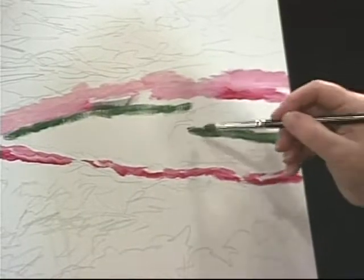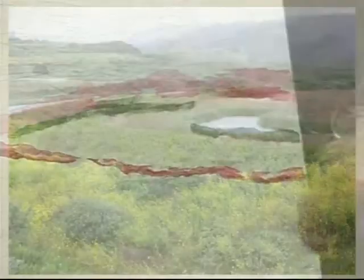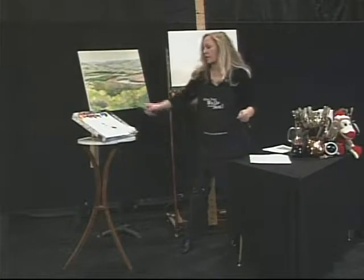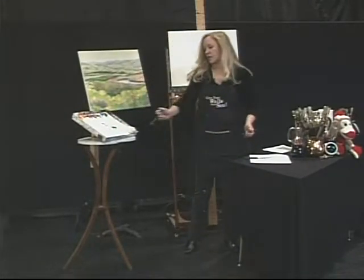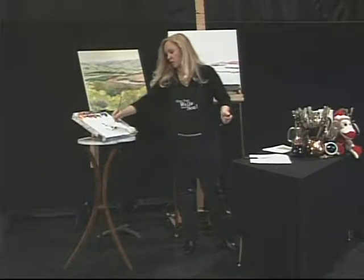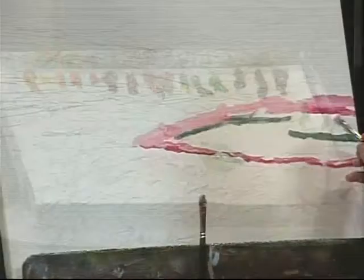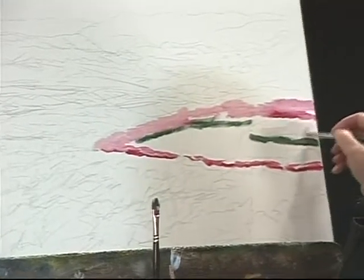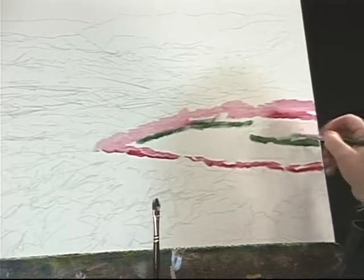I'm going to have to get another brush because I didn't get all the pink in. I missed a spot. That happens. I lose my place. You just keep going. All right. So I'm going to grab some more of this pink. I'm lightening it up a little bit. I'm looking at it thinking it needs a little orange, but I'm not going to mess with it yet.